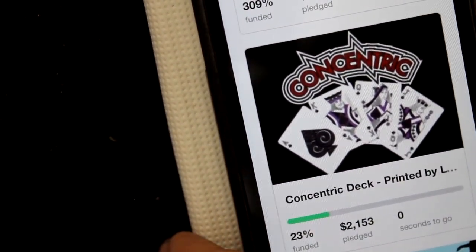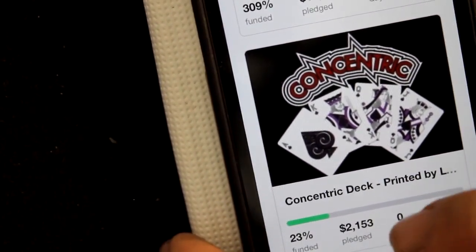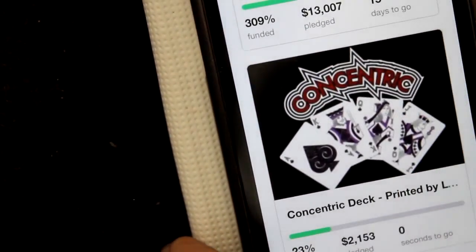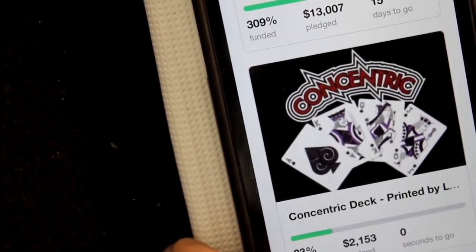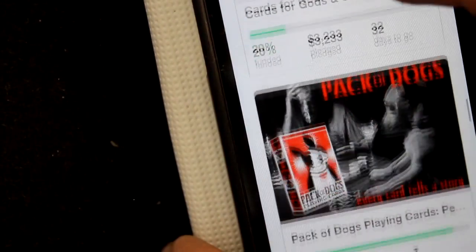Concentric playing cards, this one did not succeed. 23% funded, that was it. It's finished. But they are planning to relaunch next spring once they improve on things.